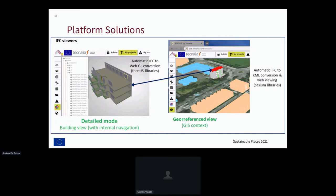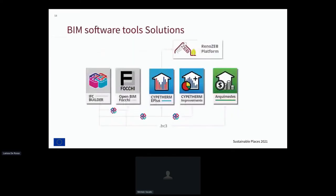In fact, if we go to the next slide, you have at a glance how it works. On the top of everything is the platform, you see there, the RenoZEB platform, and at the bottom, all the tools. The first one is the IFC builder, or the open BIM FOCI, which has been created purposely. We will see, and I will introduce to you, Cyberterm E Plus and Cyberterm Improvement, which are tools that have been generated and configured by one of our partners, CYPE. And the last one is Kinedes. And everything is working for the platform.